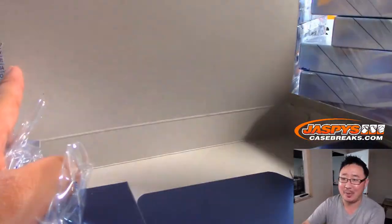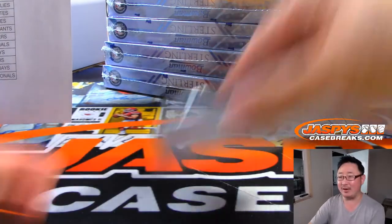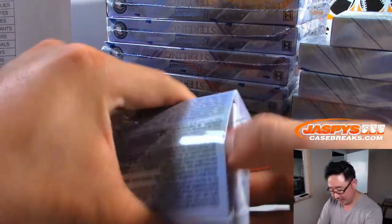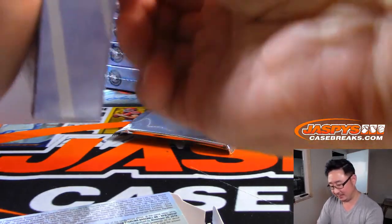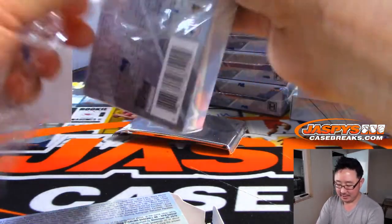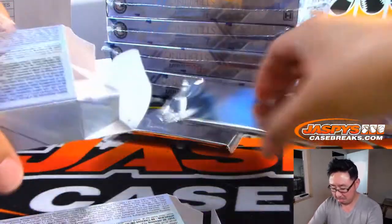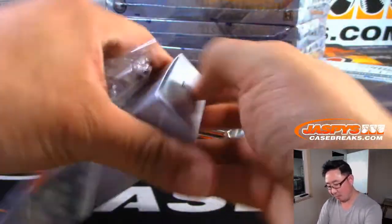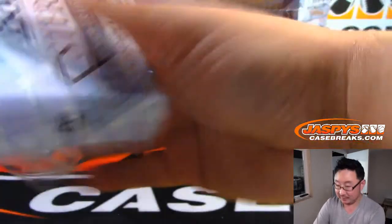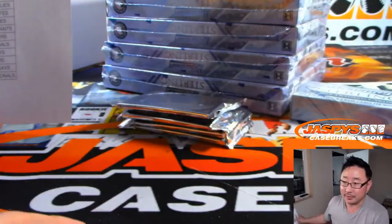Five per box, six cards per pack, Chris Freeze. Five, 10, 15, 20, 25, 30, 35 autographs left. I think this was, what was the configuration last year? Or last time they did this? I think it was pretty similar. Maybe even more. But yeah, these Bowman products can overload with autographs because it's still prospects. You don't know what they're going to turn into, what they can evolve into.